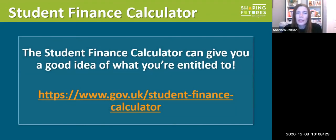If you might be interested in getting a broad idea of how much you'll be entitled to as well, the government have a really good student finance calculator available. So you can go online, you can type in your estimated household income if you know it. So if you have a rough idea of how much your household earns each year, type that into the calculator and it will give you an idea of what you're entitled to when you're studying at university. And that might be quite useful if you are thinking ahead about budgeting, if you're deciding if you can afford to go to university. This will be a really helpful tool for helping you make those big decisions. So I would recommend using that if it's available to you.